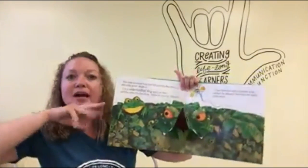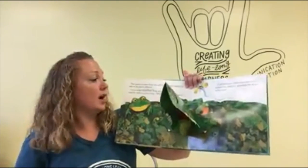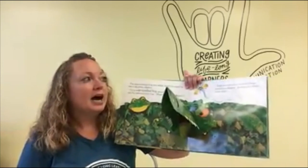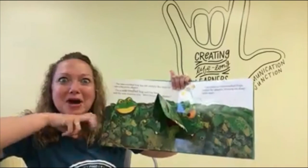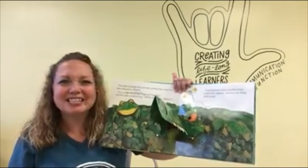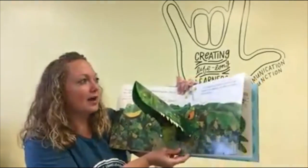"I'm a wide mouth frog and I eat flies," said the wide mouth frog. "What do you eat, Mr. Alligator?" "I eat delicious wide mouth frogs," replied the gator, showing his sharp white teeth. Let me see your teeth. Ah, that's a little scary. He's going to eat our wide mouth frog.